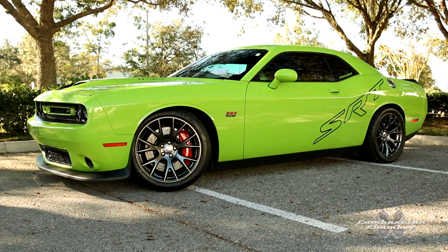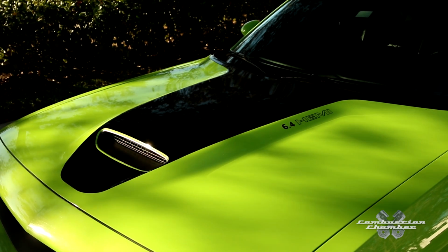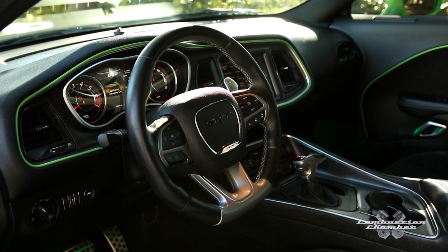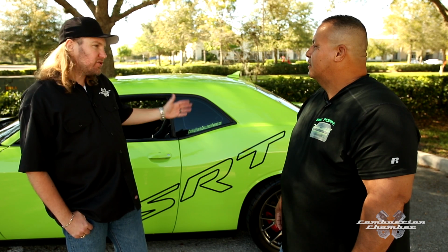And when I first got the car, it was totally green, all green, so I figured I had to tone it down a little. So I painted the hood, I painted the back spoiler, I put the SRT stripes on the side. Inside, I did the door trim, and pretty much everything else fit just perfect, so I left it alone. This car is outstanding.